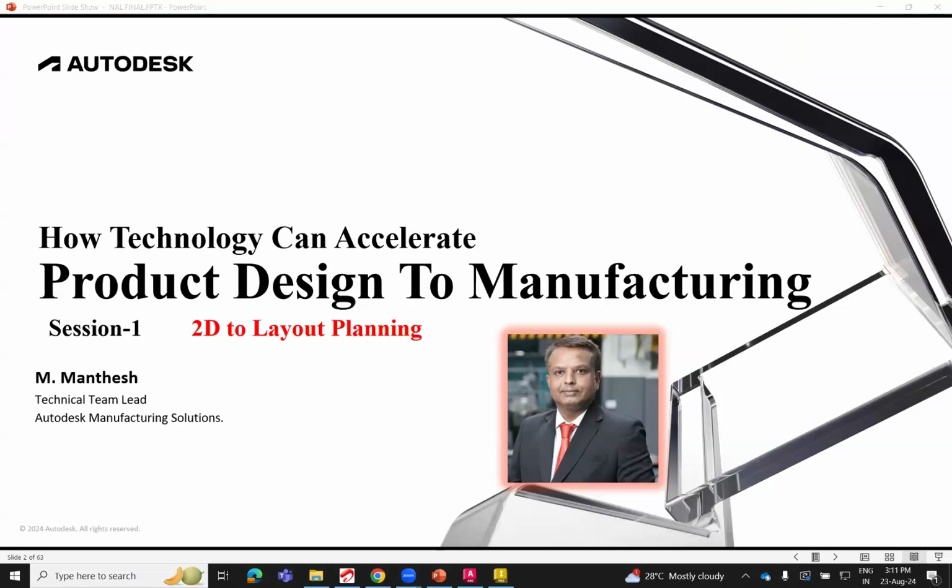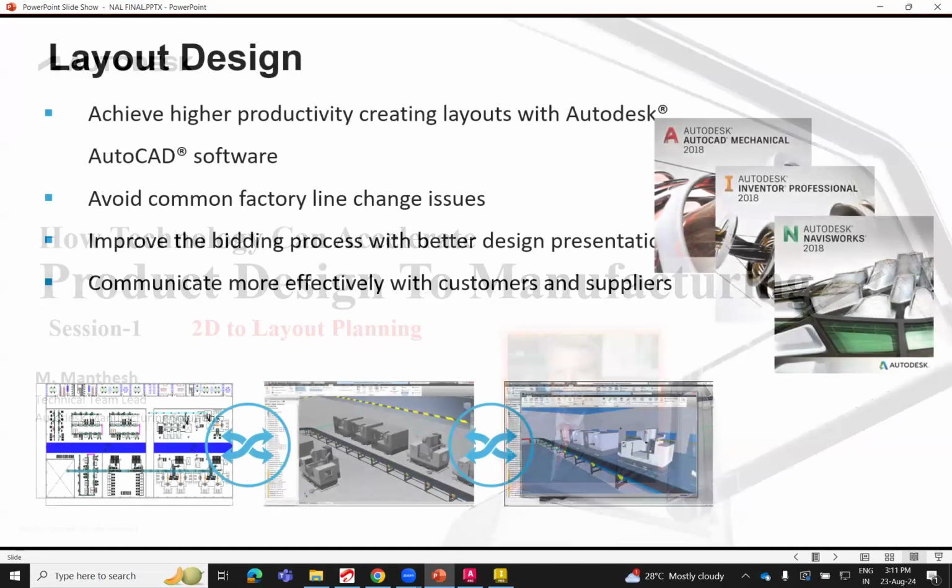But people are not used to layout planning, and even if they want to do some layout planning, they use something like AutoCAD, where they will create only a top view. But what are today's generation and today's technology expecting in layout planning? Sorry, I was supposed to change it to session 3, but I forgot. Sorry for that. Let's get into layout design.